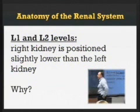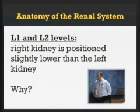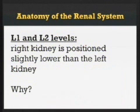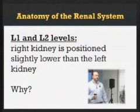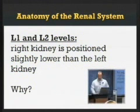Now, a little bit of anatomy. L1, L2. The right kidney is positioned slightly lower than the left. Actual board question. Why? I don't know about you guys, but I don't have Kartagener syndrome. My liver is on the right-hand side, so therefore it must be a mass effect lowering the kidney on the right. That's all the question was.